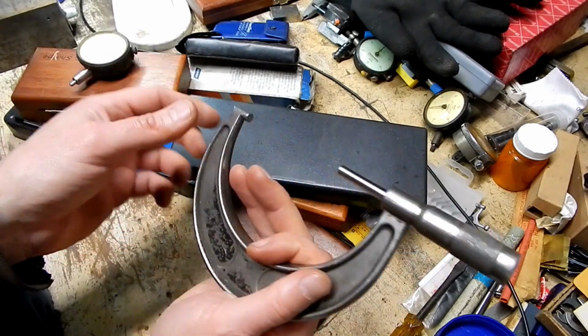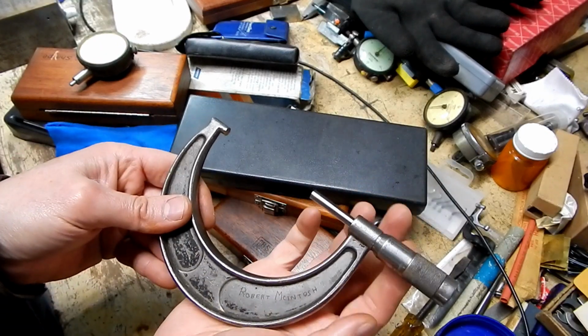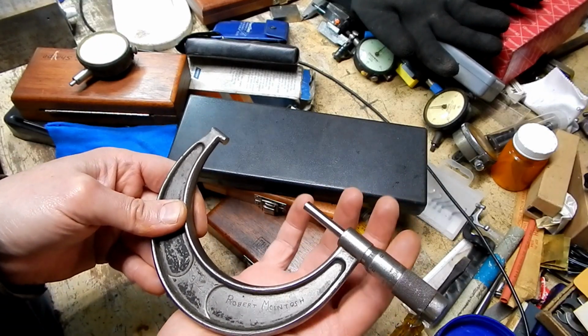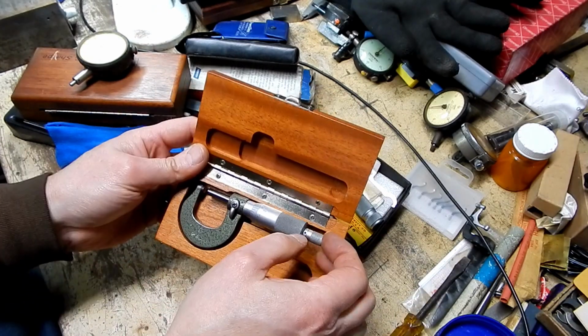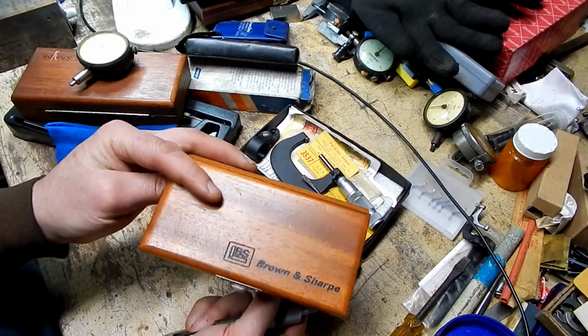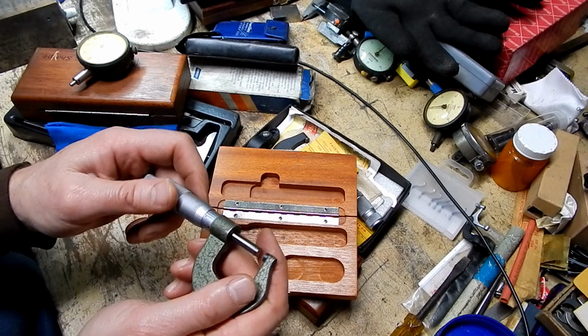This beat-up looking old thing actually still has a calibration sticker on it from when it was calibrated back in '96, just like that other stuff. This is actually a 3 to 4 inch micrometer. It's an early Brown and Sharp. So, you know, somebody will probably still give me $10 for that.